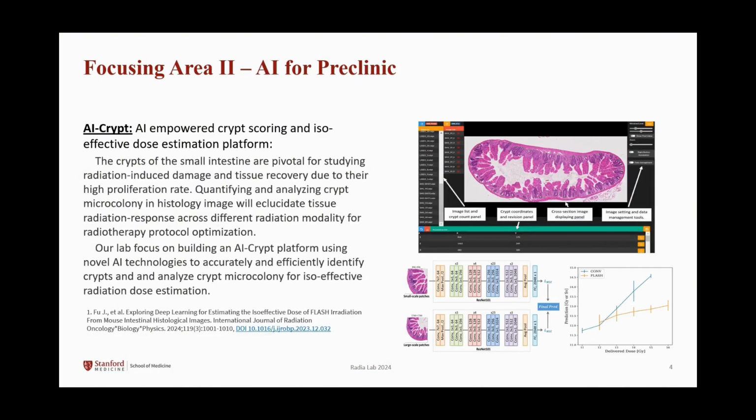Our second focus is AI for preclinic. Histology crypt quantification is widely accepted for studying radiation-induced damage and tissue recovery in radiobiology. We are building an AI-based histology imaging analysis platform to accurately and efficiently identify crypts and investigate crypt microcolony for iso-effect radiation dose estimation.